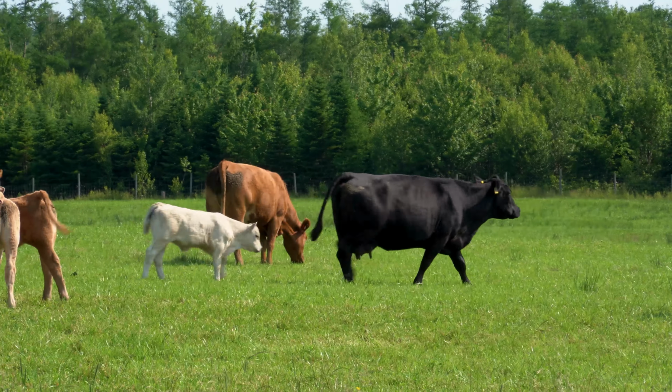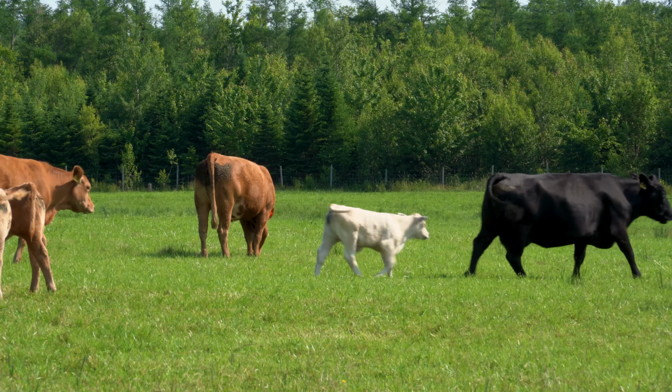Well, the fact that the cattle are home, the fact that we've increased the number of cattle that we have staying home for the summer, that was a huge goal. And at the end of the day, we kept our cost numbers down too.